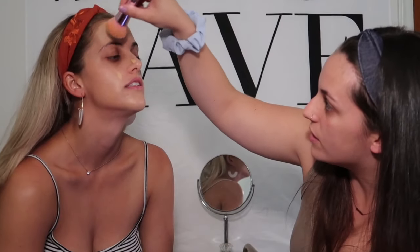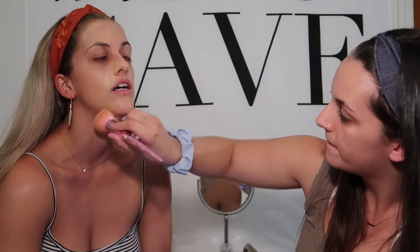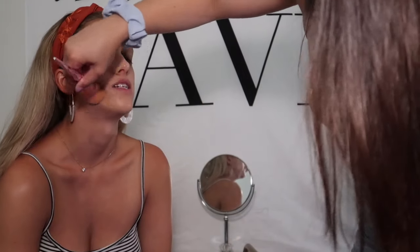What foundation do you use, Erin? I use NARS, but it's not full coverage at all. It's pretty thin, so if I just want a quick face, it spreads pretty thin, but then you can layer up.